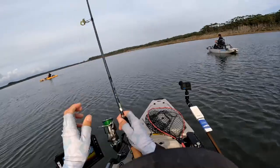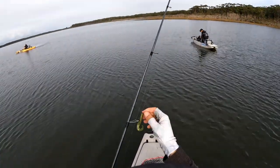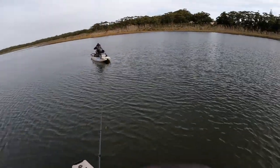Midnight Oil grub. It's that all-time greatest. I reckon I caught about 300 bream on the last trip on this Midnight Oil grub.